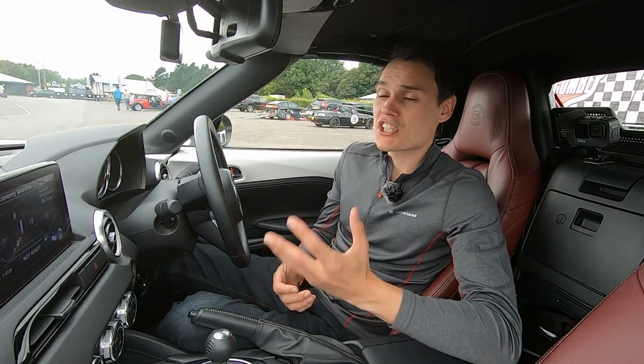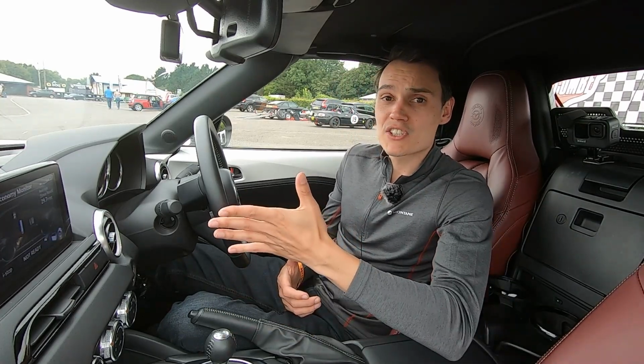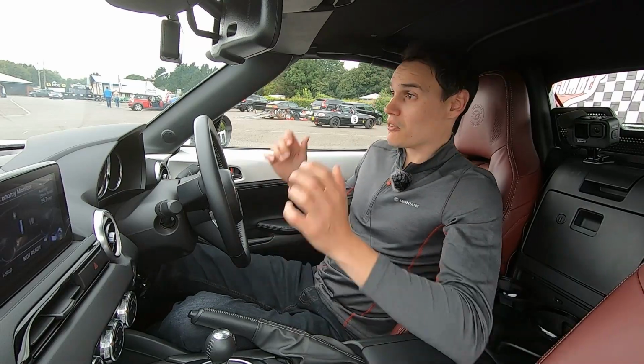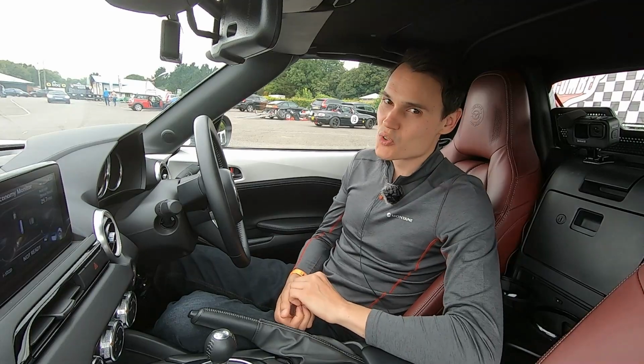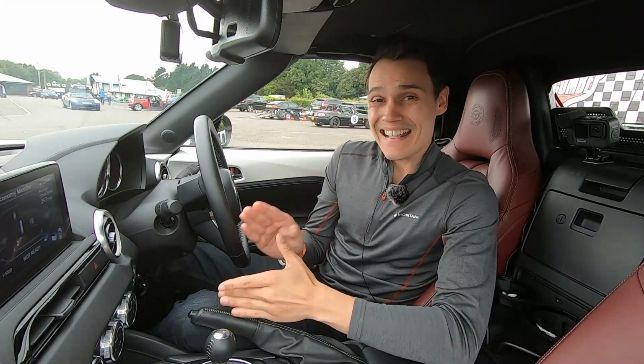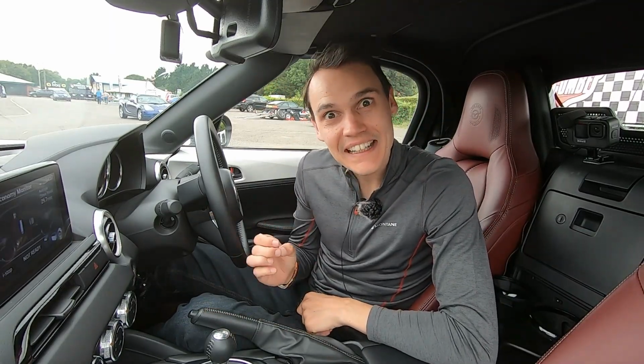It beeps at me if I want to change lane. I'm in lane 1, want to move to lane 2, and someone's in lane 3, and I'm like, oh, what have I missed? No, I knew I was there. It just gets annoying after a while. And then it doesn't beep at me when I actually needed it to.